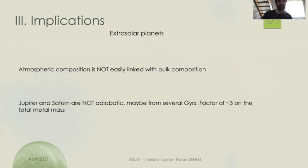The second word of caution: if our models happen to be true, it means that the atmospheric composition is not easily linked with bulk composition. If there is a region that breaks convection, then you can simply enrich the outer parts without touching the inner part of a planet. And we know for sure that Jupiter and Saturn are not adiabatic, and that might have lasted for several gigayears, which leads to a factor of 2 or 3 in the total metal mass, depending on your assumption. So again, with extrasolar planets, there is a lot we can do, but we have to be careful with oversimplification that assumes simple convective materials.